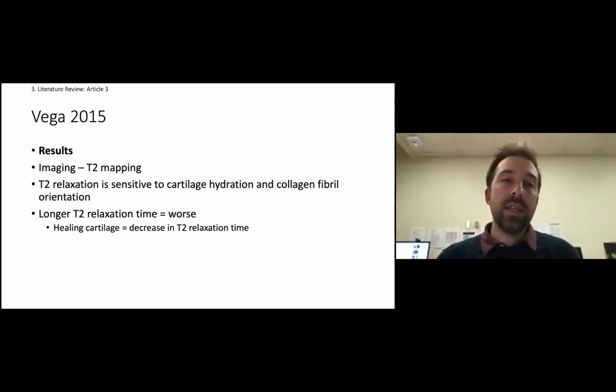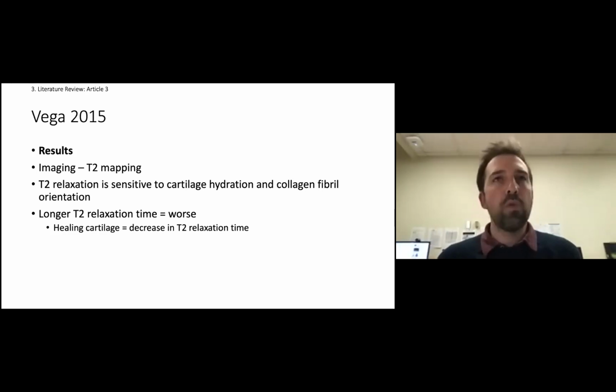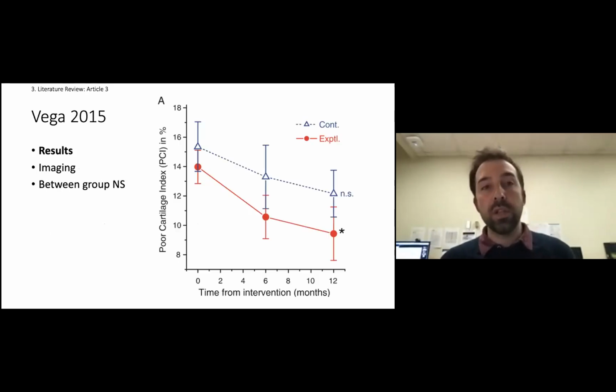So what they did, they took each knee, calculated 88 different points on that knee, and how many of them were over 50 milliseconds, which means pretty bad cartilage. And then they came up with a poor cartilage index. So what were the percentages of poor cartilage sites in the control group versus the interventional group.